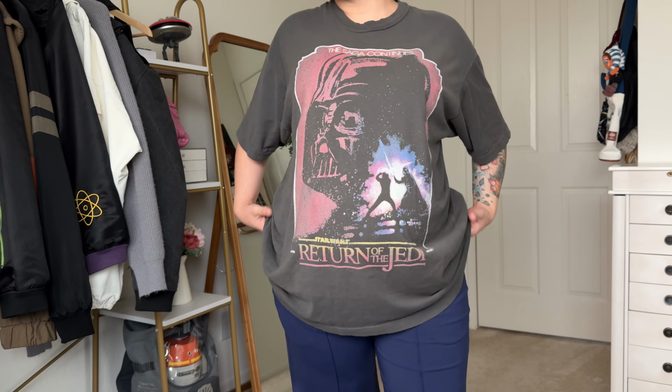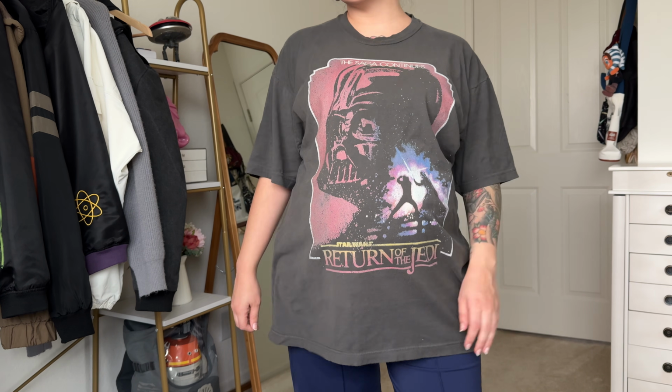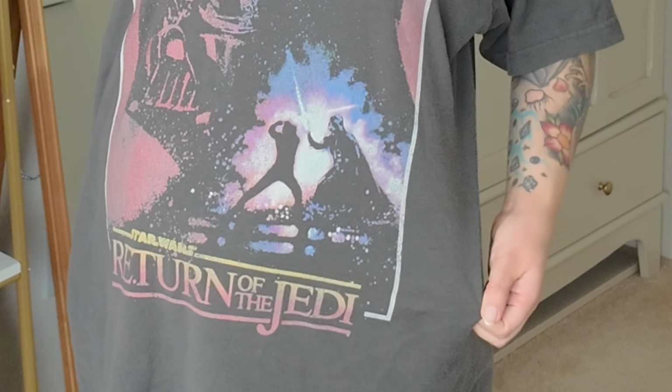And I think, was I wearing the Lothcat one today? I don't even remember. But anyways, here is how the Return of the Jedi one looks. We have a lovely print of Darth Vader with a lightsaber battle going on here. The Zine tees are also quite oversized. This one I got in an extra large.